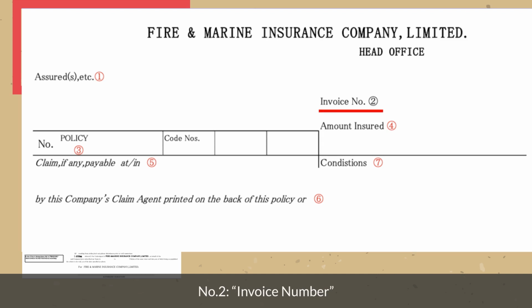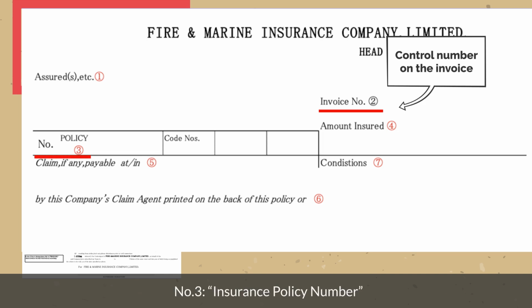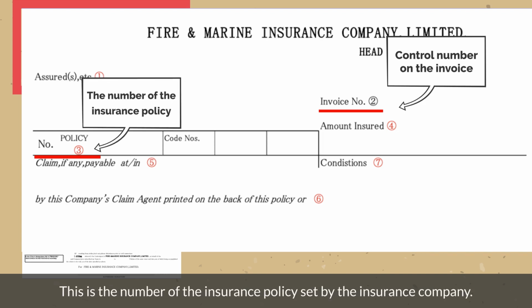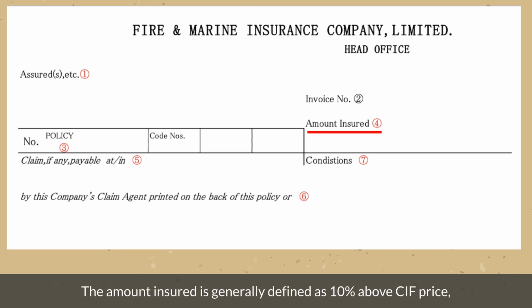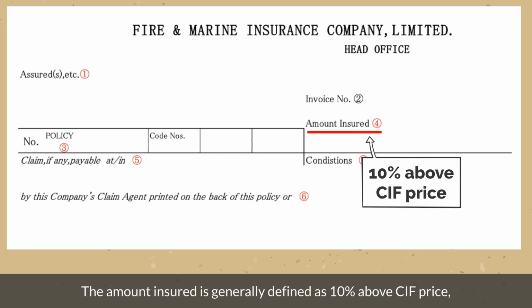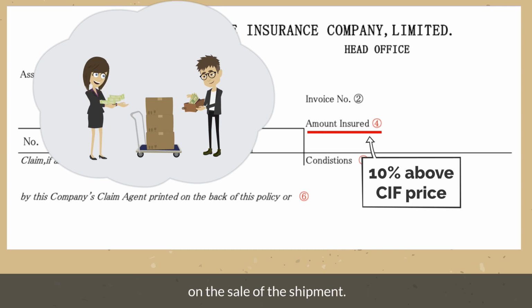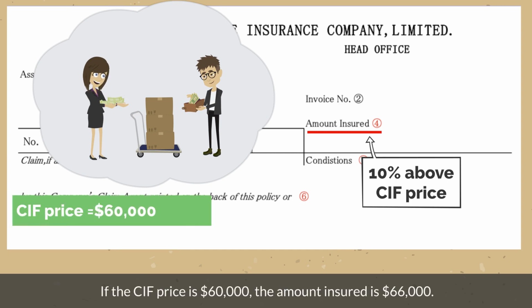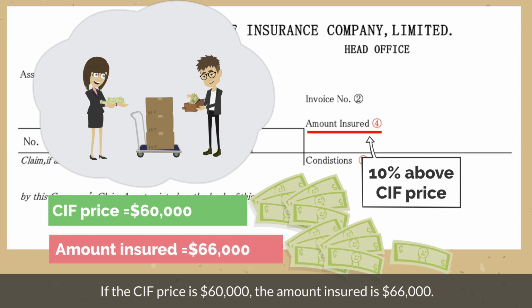Number 2, invoice number. A control number on the invoice that can be arbitrarily determined by each company. Number 3, insurance policy number. This is the number of the insurance policy set by the insurance company. Number 4, amount insured. The amount insured is generally defined as 10% above CIF price, which is the amount of resale profit and expenses that the importer would earn on the sale of the shipment. If the CIF price is $60,000, the amount insured is $66,000.